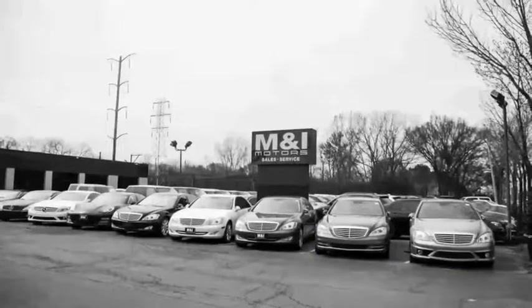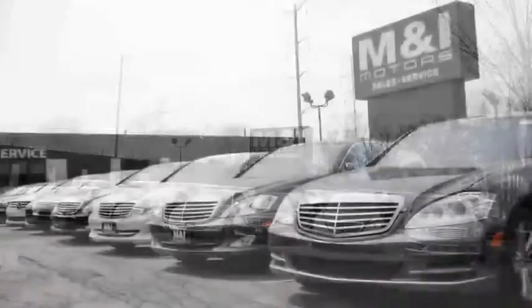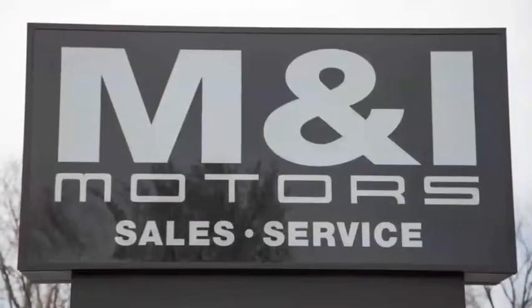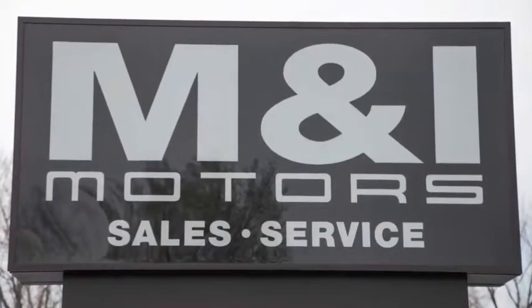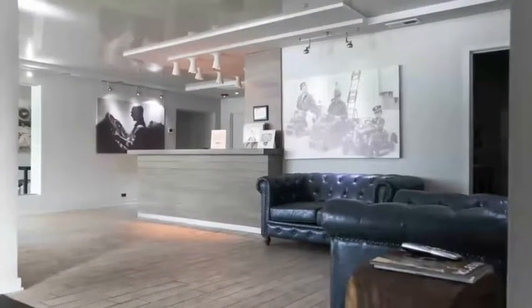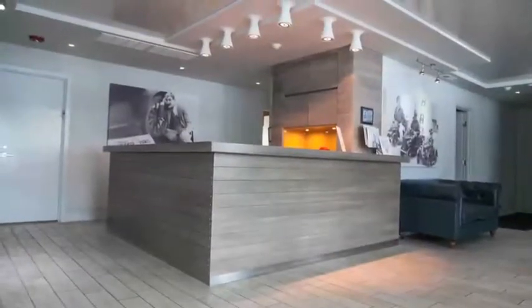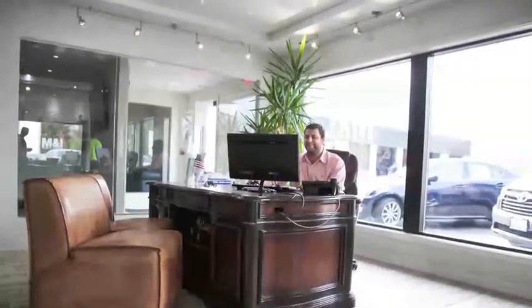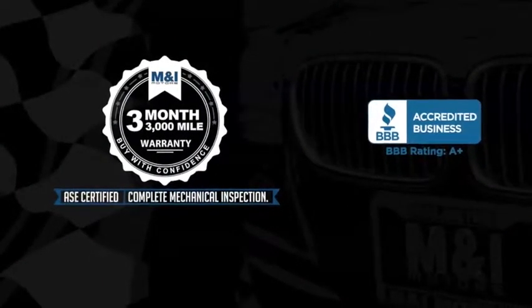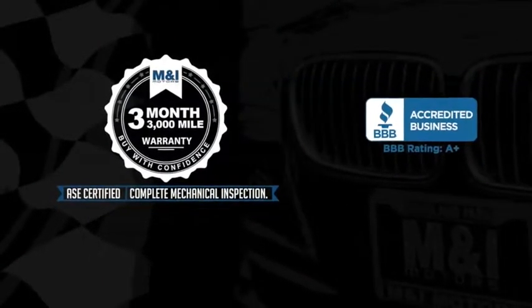Buy with confidence and peace of mind at M&I Motors, located on Skokie Valley Road just north of Route 22. We have an A+ rating with the Better Business Bureau. Qualified vehicles are put through a rigorous 127-point safety inspection. The engine oil is replaced and fluids are topped off. And include a 3-month, 3,000-mile, limited vehicle protection warranty.